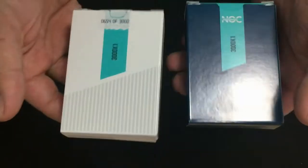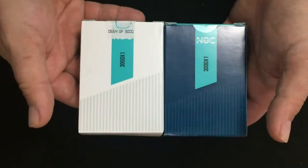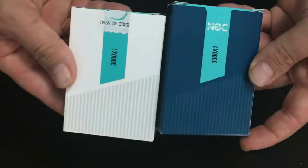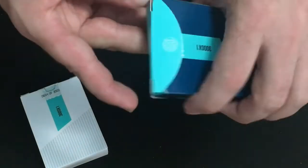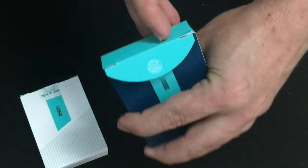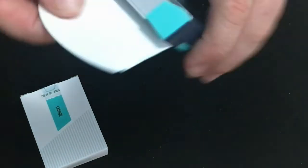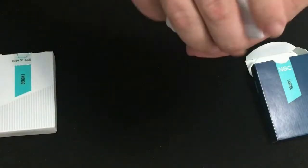3000X1. And this one has a numbered seal. It's a limited edition, 654 out of 3000, so it's not that limited at all. 3000 is not what I would call limited, and I don't know why they would put a number seal on that, but it is what it is. It's a bit more expensive. You got the dark and you got the light. We'll look at that. And then the flap just has a kind of circuitry logo, which is kind of weird and random because I haven't seen anything circuitry related in regards to these decks per se.